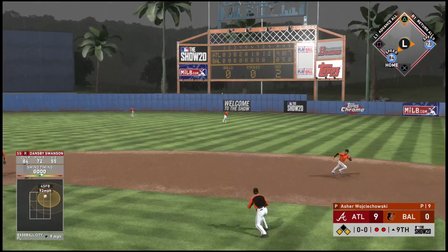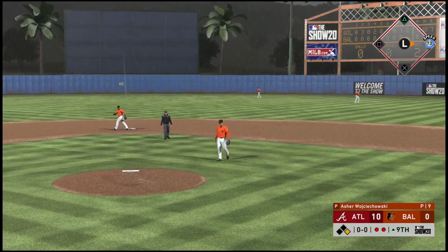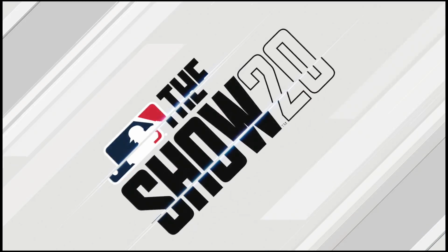That's in there. Base hit. Acuna rounds third and is digging for the plate. He comes across to score. Way out in front, now up by 10.